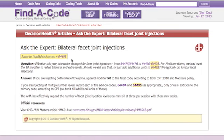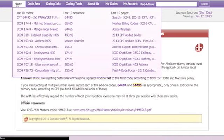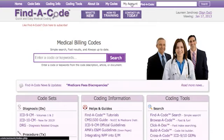Now, this is all paid information, but the ICD is free. So if I log out.